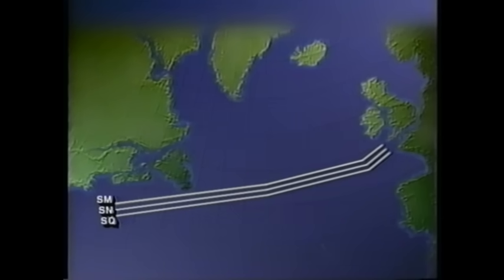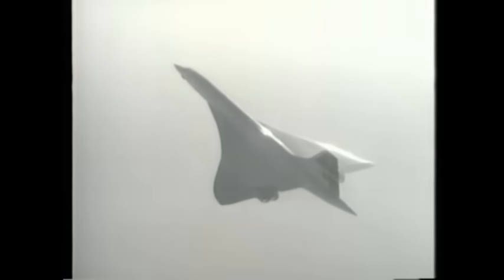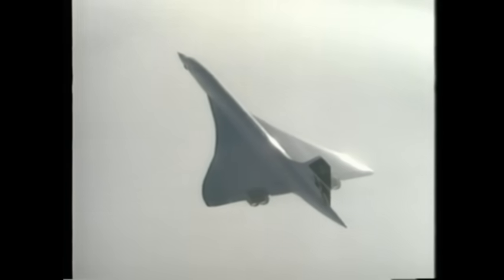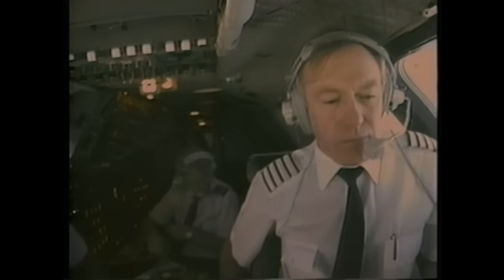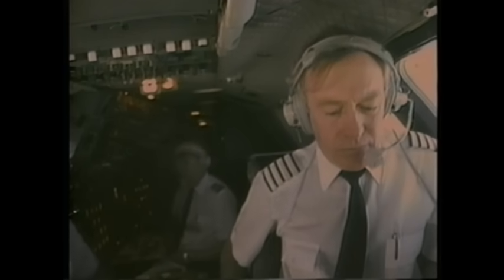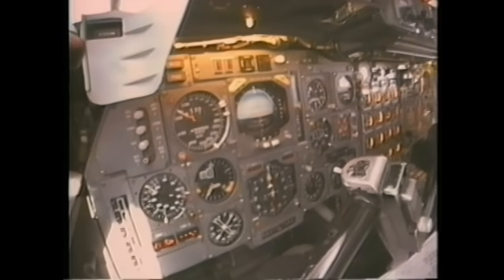We are now approaching longitude 30 degrees west, the halfway point on track SN, which in pilot talk is called Sierra November. We've been cruise climbing slowly for the entire flight and are now at 55,000 feet. At these altitudes, the curvature of the Earth starts to become noticeable, as does the distinct darkening of the sky above. Approaching longitude 30 degrees west, navigation accuracy checks are performed, and the fuel on board is compared to what the flight plan says we should have.